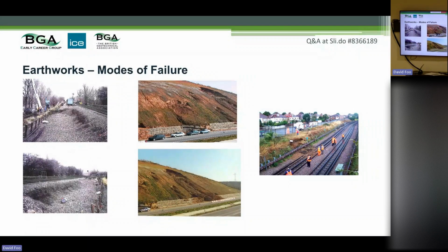This is the Piccadilly line at Boston Manor on the branch that goes down to Heathrow. You can see there's a small failure here. It's affecting the track. If you count the number of people in high-vis jackets, you'll find there's about a dozen. But nobody's working and doing anything. They're all pontificating as to what may have happened.